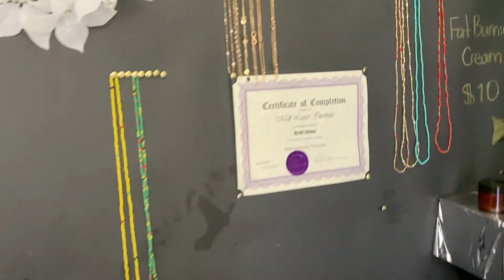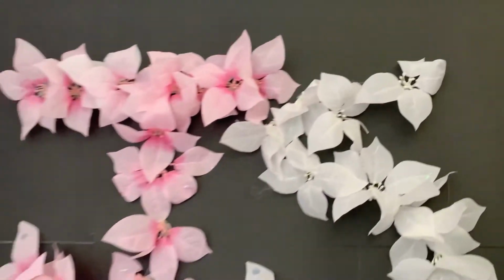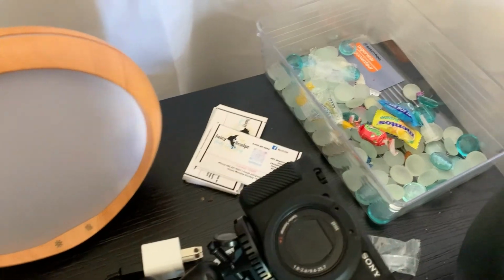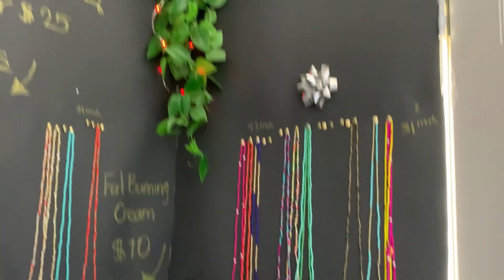Here's my machine, my certificate. I have waist beads that I sell as well, that I just hang up. I have my fat burning cream right here, and then I have white curtains hanging everywhere, floor to ceiling. And over here I have a little area where I have a humidifier. Don't mind my camera. I usually have mints and stuff in here, but they cleaned them out. I have LED lights glowing as well. And that's pretty much it for my little mini suite.